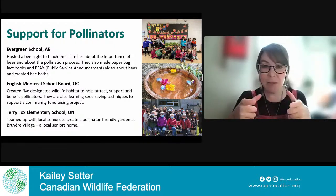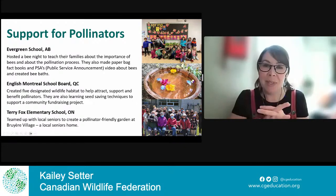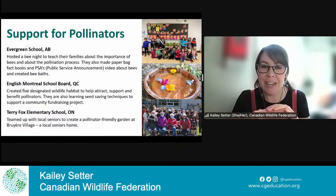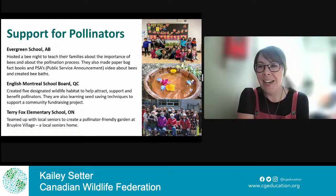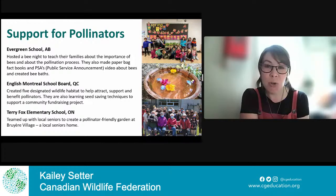And then they even created little bee baths, which you can see pictured in the middle there, because bees, like all wildlife, need those essential components of habitat: food, water, shelter and space. So they do need water sources. So they did an activity with their family making bee baths. Another, the English Montreal School Board, a couple schools, they created 5 designated wildlife habitat areas to help attract pollinators.